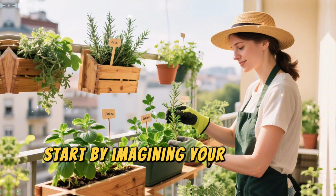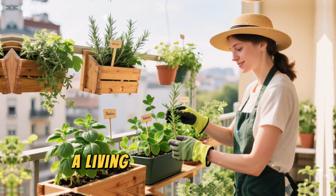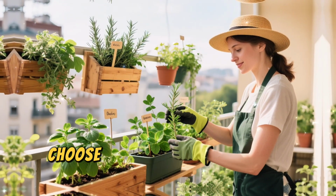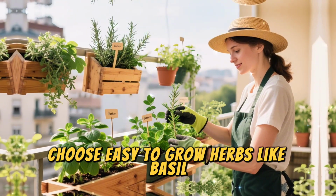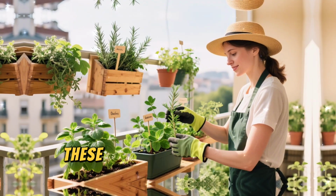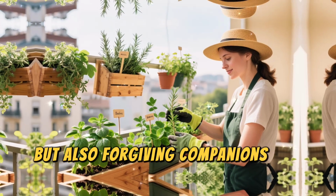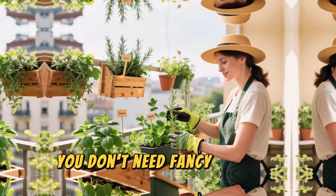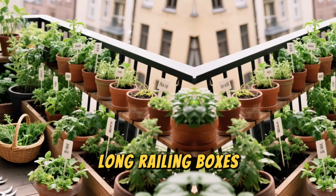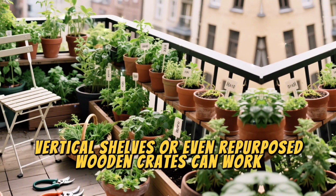Start by imagining your balcony not as an afterthought, but as an extension of your kitchen, a living pantry, if you will. Choose easy-to-grow herbs like basil, rosemary, thyme, oregano, parsley, and mint. These are not only culinary champions, but also forgiving companions for new gardeners. You don't need fancy planters, long railing boxes, vertical shelves, or even repurposed wooden crates can work beautifully.